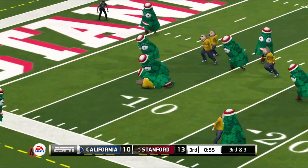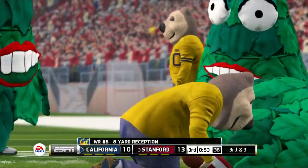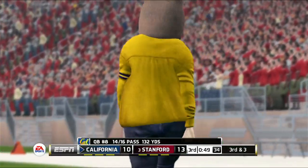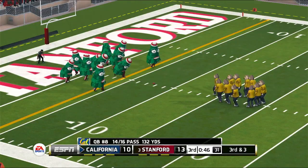The 10, and he's taken down right around the 8-yard line. That's a gain of eight on the play. That makes it third down. And this is the 8th play of the drive.